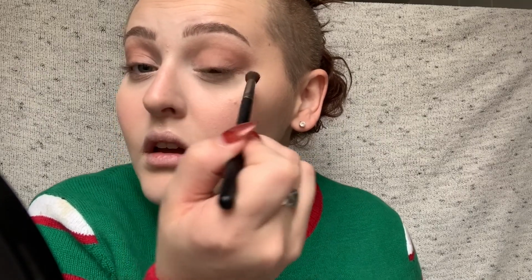Okay, and then I'm gonna take just a tapered blending brush. It's a Morphe 505. And just make sure everything is super blended. I'm just gonna run over the whole eye. This is a clean brush. I didn't put anything on it. Just to make sure everything is super pretty, super together, super soft again.